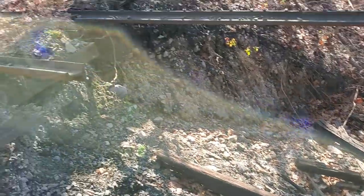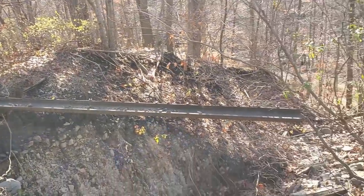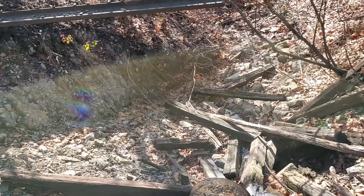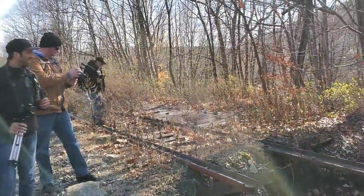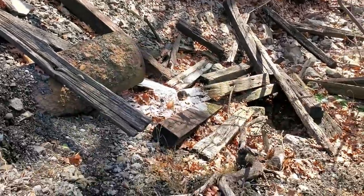A little bit of erosion. And look at the rails, they come straight out. It's like Indiana Jones style. That's the abandoned set of tracks. Used to be a double set of tracks here. That erosion's crazy.